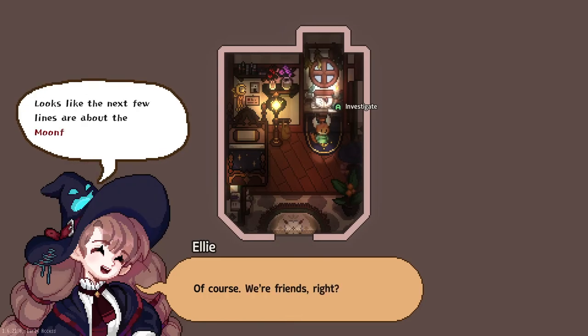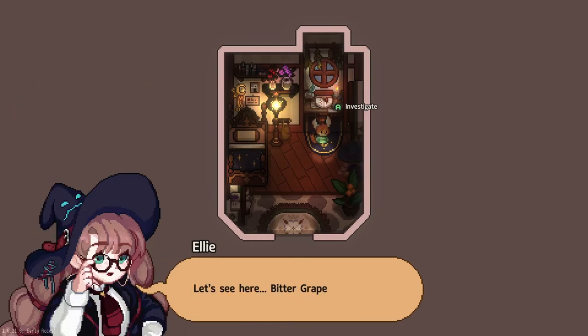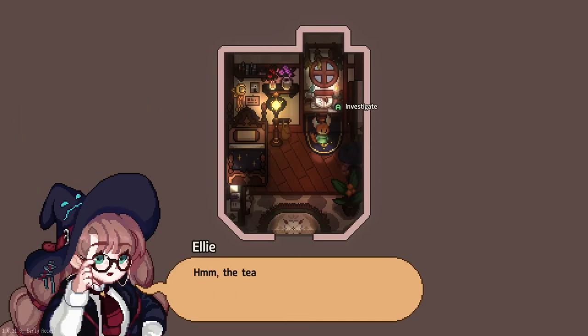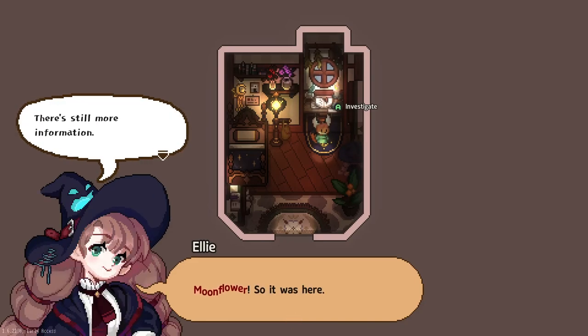Looks like the next few lines are about the moonflower. What? Really? Let's see here. Bitter grape tea tree. Bitter grape tea tree? That's the tree we saw at the summit. The glowing one. The glow came from the blue moon butterflies. The tea leaves, blah blah blah, taste like grape, strong bitter taste. Oh, here it is! Blah blah blah, it is also famous for its flowers, the moonflower. Moonflower, so it was here. There's still more information.